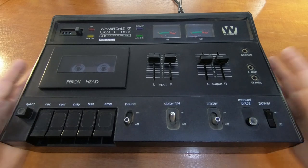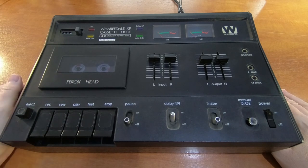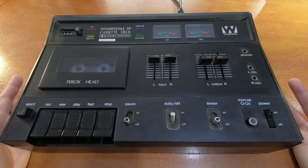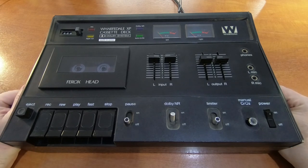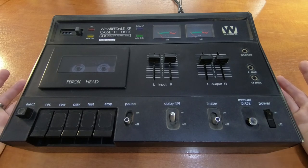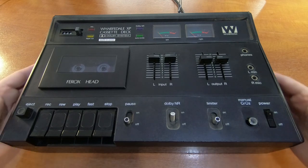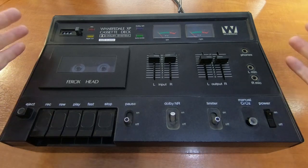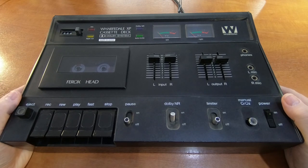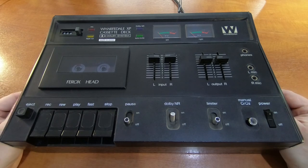I've also recorded something. So on this chrome tape that I've got, I've made a recording and I'm going to play that now, and it sounds really good. I'm really surprised at how good this deck sounds from 1974. So yeah, it's fully working now, and it's in great condition. This rosewood case is undamaged. There's no physical damage anywhere. All the switches work. There's no crackles anywhere on the sliders when you're moving them. And yeah, it's really good.